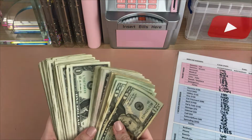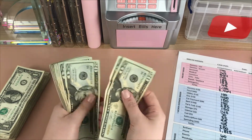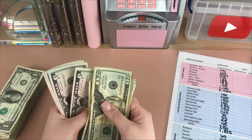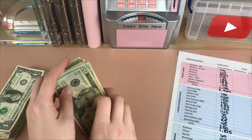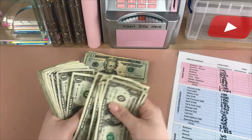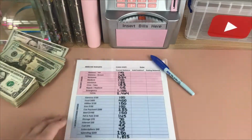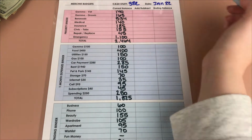All right, first of all, let's do a cash count, and I'm gonna set all of these ones aside. I'll count them in a minute, but for the bigger bills, we have 20, 40, 60, 81, 20, 40, 60, 82, 10, 20, 30, 40, 50, 60, 70, 75, 80, 85, 90, 95, 300, 305, 310, 315, and 320. So we have 320, and then I will count these ones. Okay, we have 62 ones, and let's break down how we're going to allocate this cash. Altogether today, 382 is going to be stuffed, and it is January 22nd.